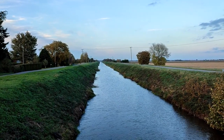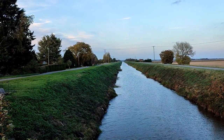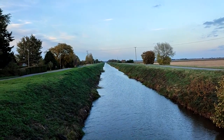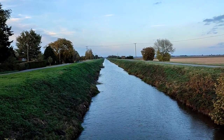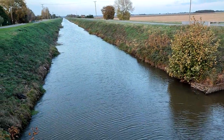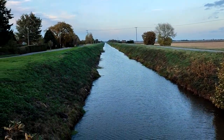It's 5:30 now, 5:45. That's the stretch. You see how steep the banks are. I've been up and down them all day. Scant reward, but you never know. Still a bit of daylight left, so we might catch.